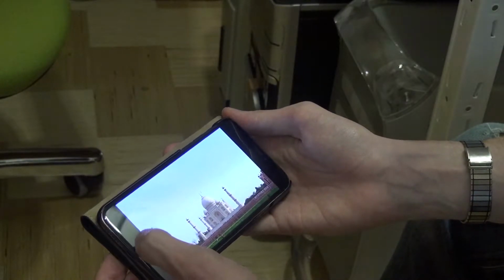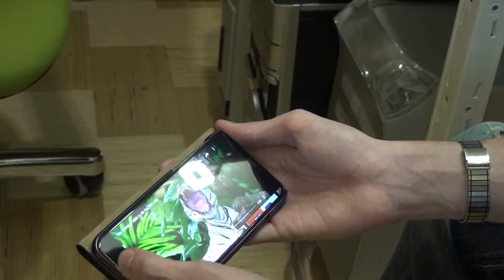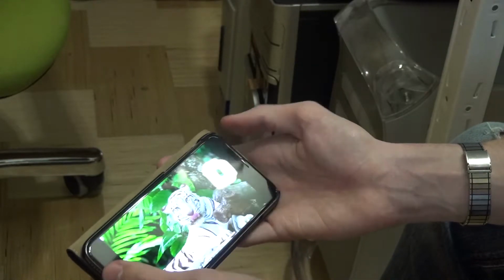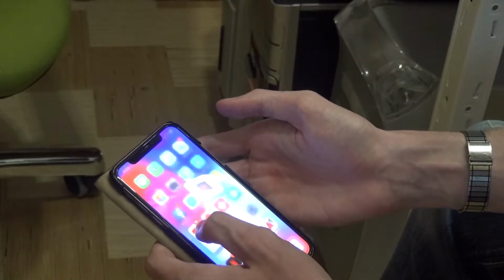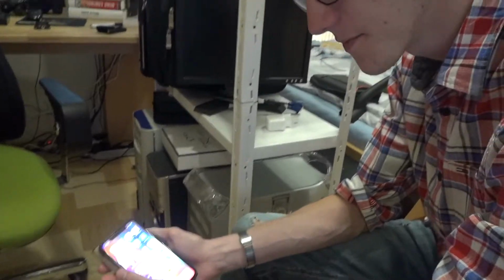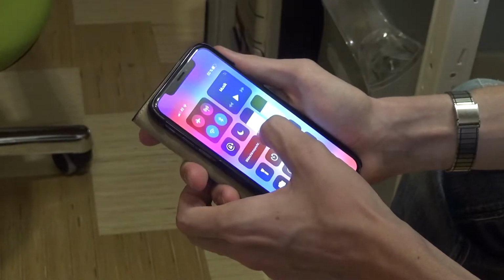Does it have the force touch? Yes, it has. I can't do anything here. No, YouTube doesn't have anything. How do I get this back? Now you have to swipe like this. So that's the force touch. Do you also think that they're not doing anything with their force touch? I think they're gonna kill it some way or another, because what should we do with it? Nothing. Anyway, if you swipe up like this, yes, here you can turn it.